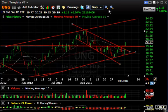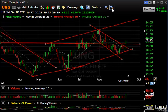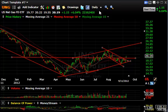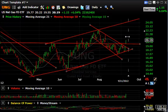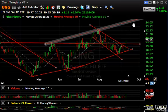And lastly is UNG, the ultra-long ETF for natural gas, which broke out of its declining tops line and through lateral resistance today with a breakaway gap. I'm looking for a move to 21, 21.25, or possibly as high as 22 and change, but the secondary target is going to be around 24.